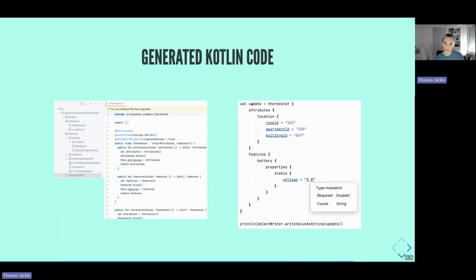And then what we get here is an instance of a thermostat, and we can just use the Jackson Java JSON serializer to generate JSON out of it.